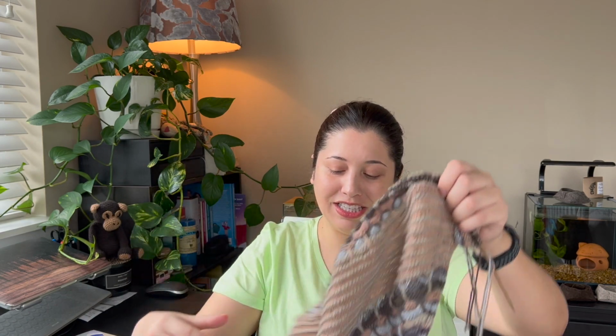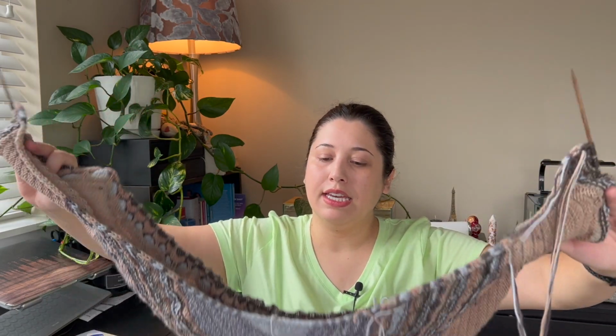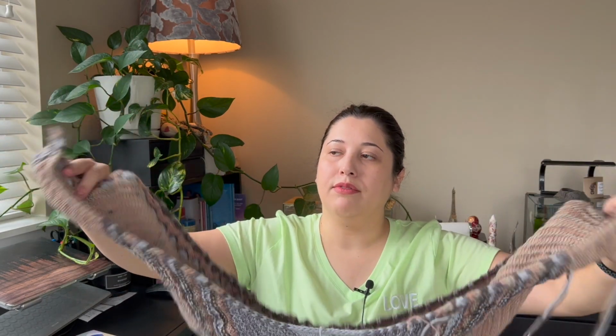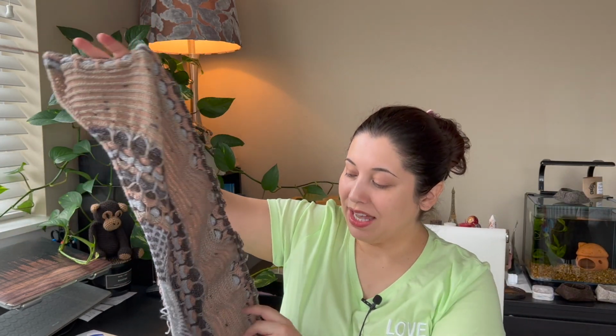It's looking really good. It is getting really kind of big. This is on a 42-inch circular needle, and it's taking up the whole thing right now. Like I said, I can't quite stretch it all out yet. But yeah, this is my Aurora Cabin Shawl.